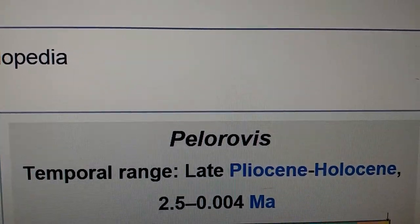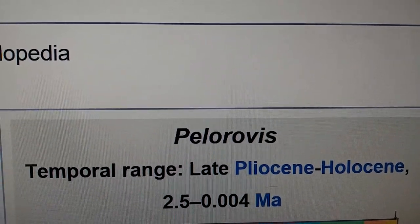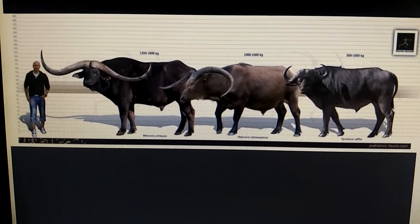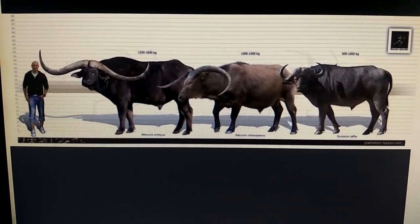It lived in the late Pliocene to the Holocene, meaning that it did live alongside humans, or Homo sapiens. But it's not only one species. They are Antiquus and Oldowayensis and so on. And they have really weird horn shapes, like this one, Oldowayensis in the middle, next to the modern day African buffalo.